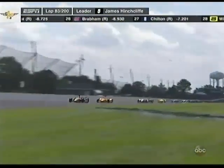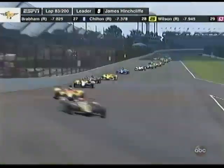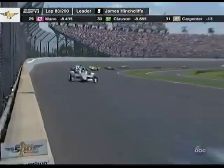The weight of these full-fueled machines creates a little bit of spark as they go into turn number 3. Right now, the sparks are up front. Hinchcliffe, Hunter-Reay, then it's Townsend Bell, Newgarden, Castroneves, Kanaan, and Will Power. On the north end of the track, the clouds have gone away. We're in bright sunshine now as James Hinchcliffe has the lead.